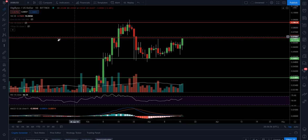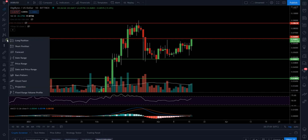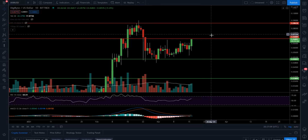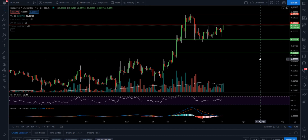0.08384. And when you're looking at this, I know the price in terms of the cent wise doesn't sound that crazy, but if you actually take a look at this here and we look at the price range, just this little area here, if we were to go back up into that area, you're looking about 25-26% to the upside from that area. Remember, it's all about the percentage games when we're looking at these things.